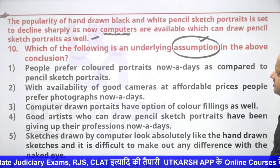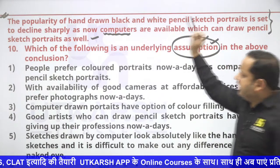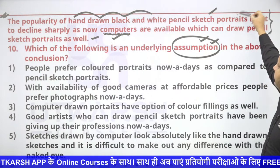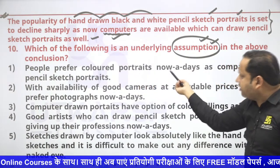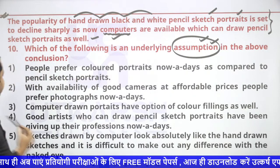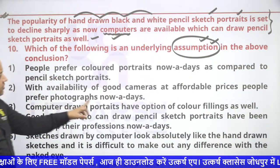So can you answer this question? So what is given? We need to find the assumption of this statement. So what is statement? Statement is now people are using computers in place of hand-drawn black and white sketch to draw their portraits. Fine. So the first one is people prefer colored portraits nowadays as compared to pencil sketch portraits. Second one is with availability of good cameras at affordable price, people prefer photographs nowadays.